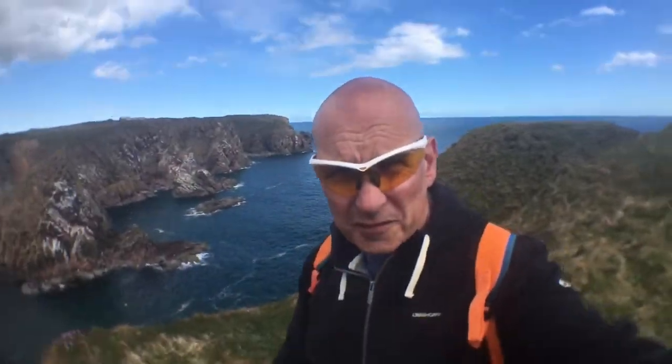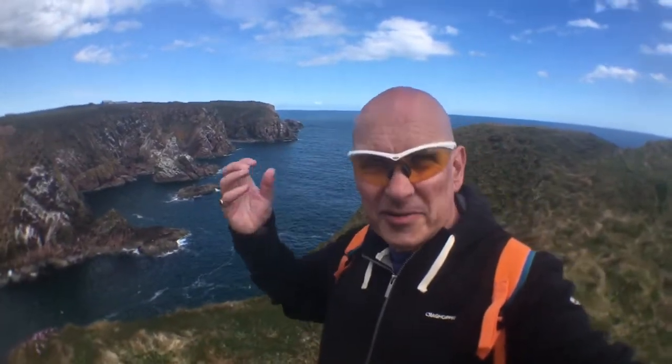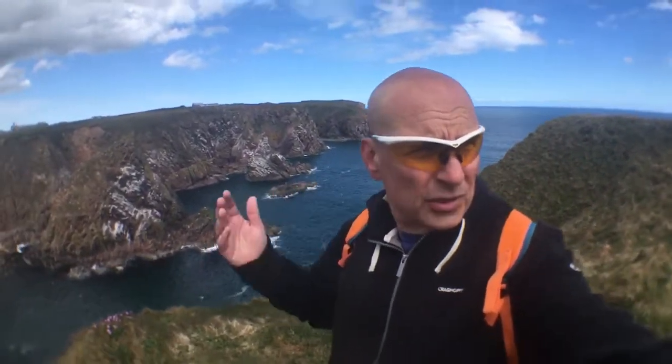I don't know if you can tell from the video, folks, but the sea is really, really blue today. It's a pity the sun's not come out because when the sun shines on it, it's turquoise. But the sun's just gone away for a minute. But this is a fantastic place to come and visit. The Bullers of Buchan.